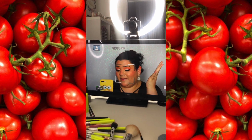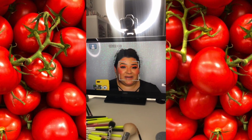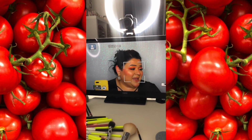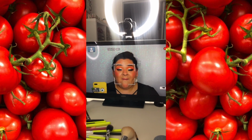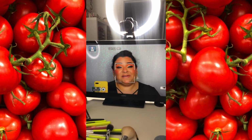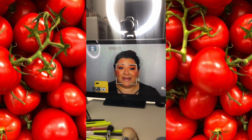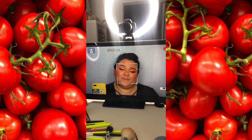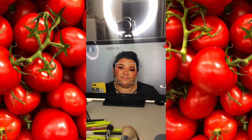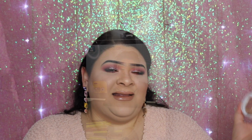trying new makeup. I always thought people just played it up in their videos to get more views. And then this freaking happens to me. Mind you, this was a highlighter that I decided to apply a setting spray on, and I turned into a freaking tomato. A tomato. This is the worst highlighter I've ever used in my life.